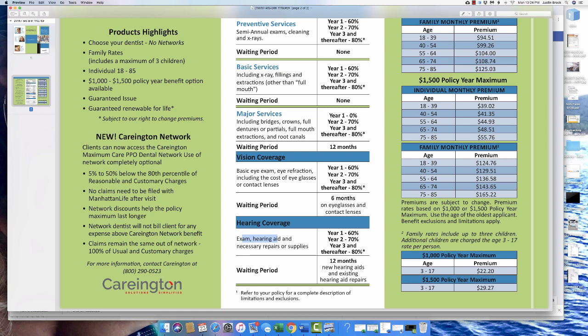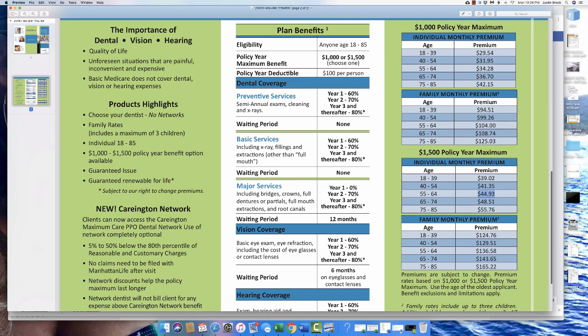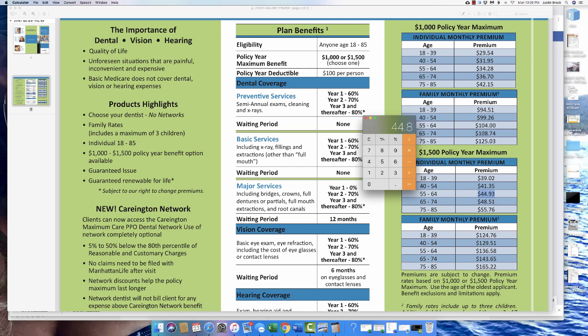But if you were getting exams, hearing aids, you can go ahead and get the exam right away. But if you were getting that pair of hearing aids in year 2 and you hit $1,500 out of it, and say you were 64 when you got it at $44.93 a month. So at that point, you had put $44.93 times, let's say, the 13th month, $584.09, and you get those hearing aids, and it pays $1,500 towards them. Boom! You just profited $915.91 right away.